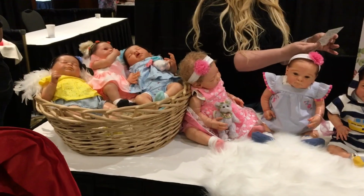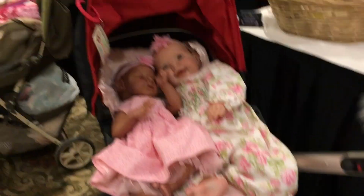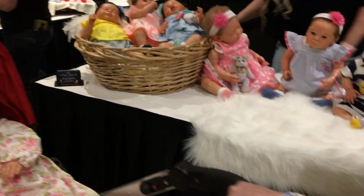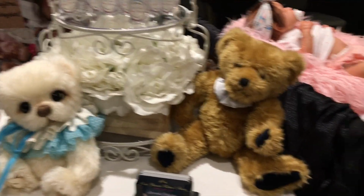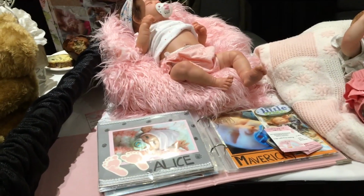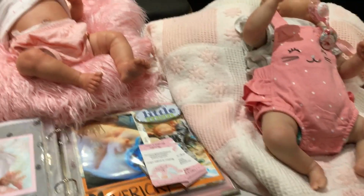He's $1,500 and he is an Andrea Chuck. He is 5 pounds 15 ounces. Yeah, he looks really good. Gorgeous babies.